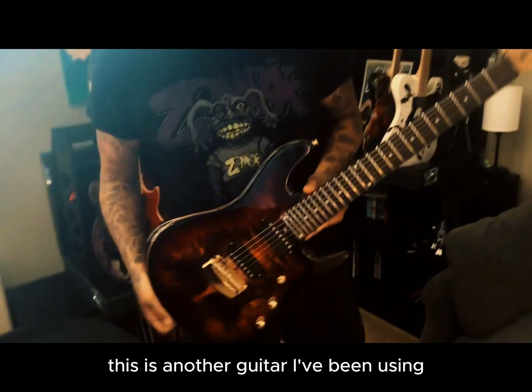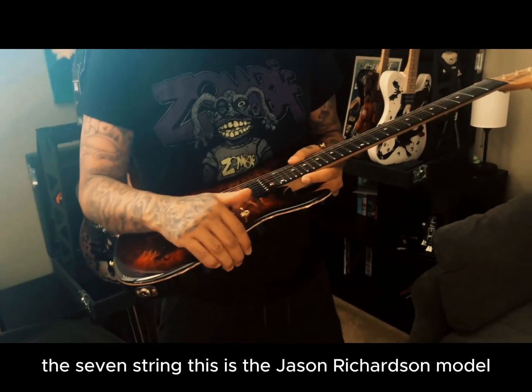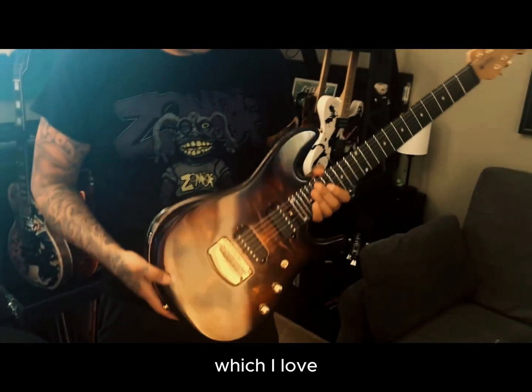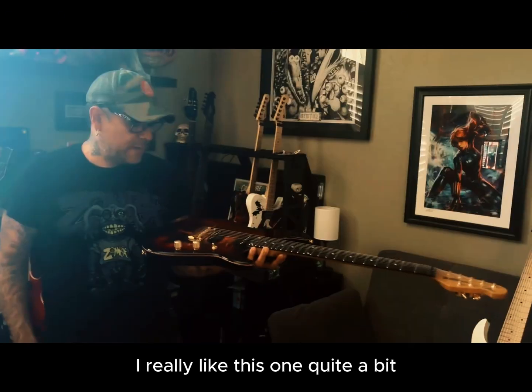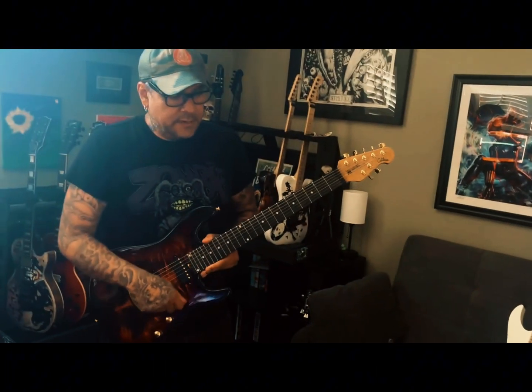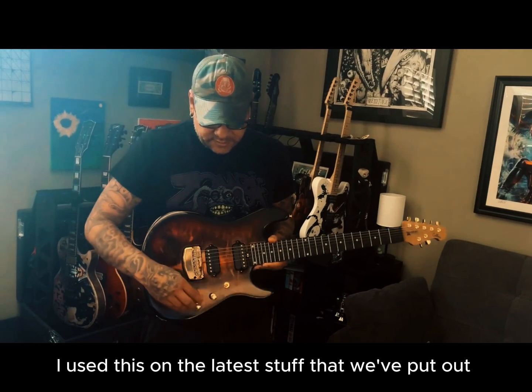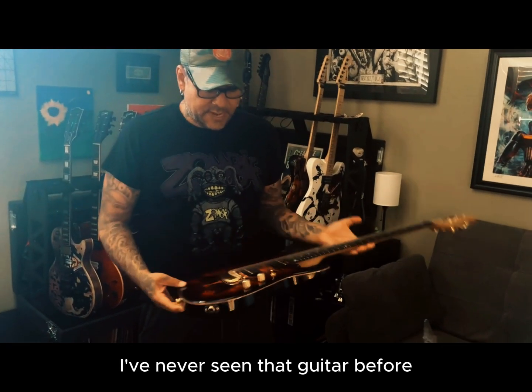This is another guitar I've been using, the 7-string. This is the Jason Richardson model, which I love. Just a really solid instrument. I really like this one quite a bit. Use this on the latest stuff that we've put out. Oh, okay. That one, I've never seen that guitar before. Yeah, this is a really cool one.